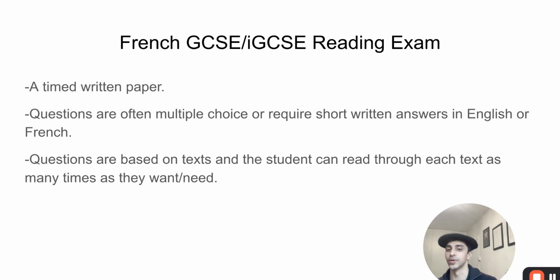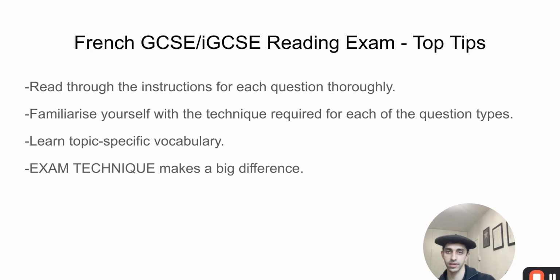But you can potentially go back and reread questions, reread texts as well from previous questions as many times as you want. So the time is the real limit. You could even go back and reread the same text or question 3, 4, 5 times if you really wanted to, and crucially, if you had enough time.